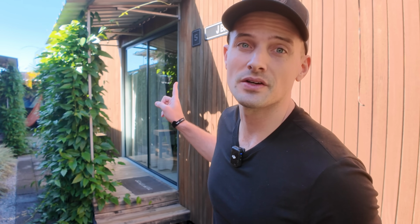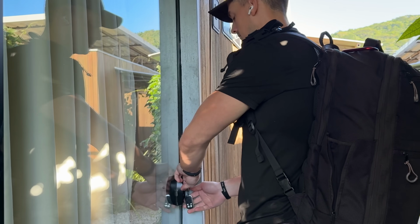I just checked into this container home Airbnb, and before I unpack, I'll show you how to check for hidden cameras in just 5 minutes with just my phone and no special equipment, because hidden cameras in Airbnbs and hotels is becoming a serious issue.